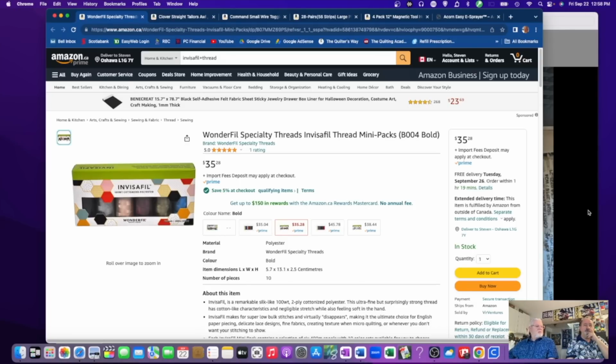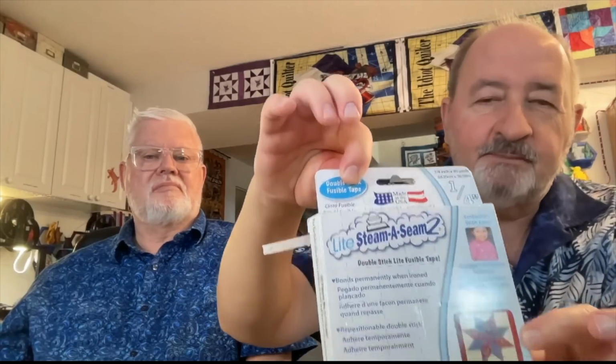What do you got? Oh, okay. So this stuff. Oh, this stuff. You love this stuff. It's called Steam-A-Seam. I always use the light kind. There's two kinds, a regular kind and a light. The light works a little better in that it's easier to work with. Both work. But anyway, this isn't a quarter-inch size, right? And I use that to hold down some of my seams sometimes.